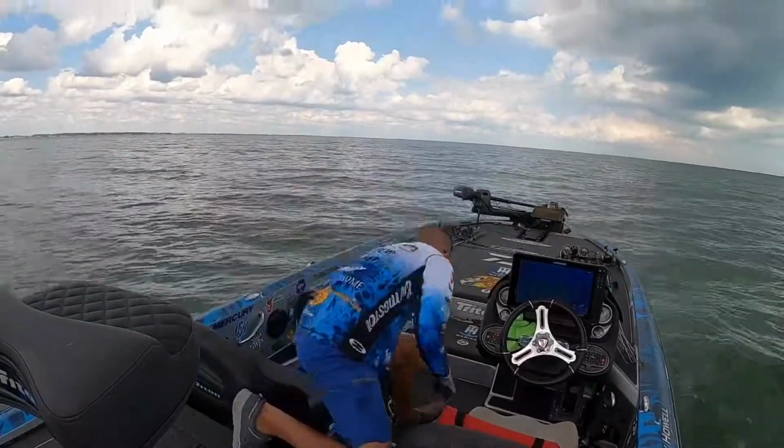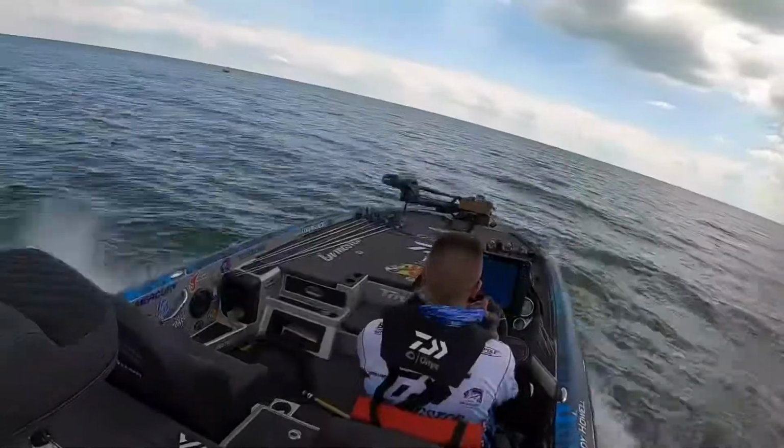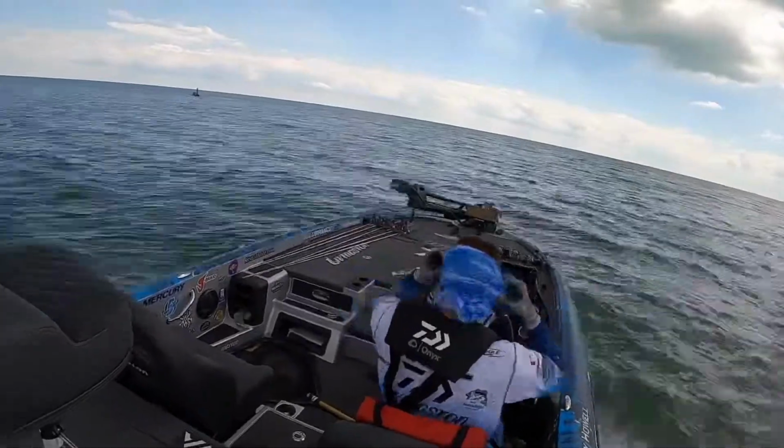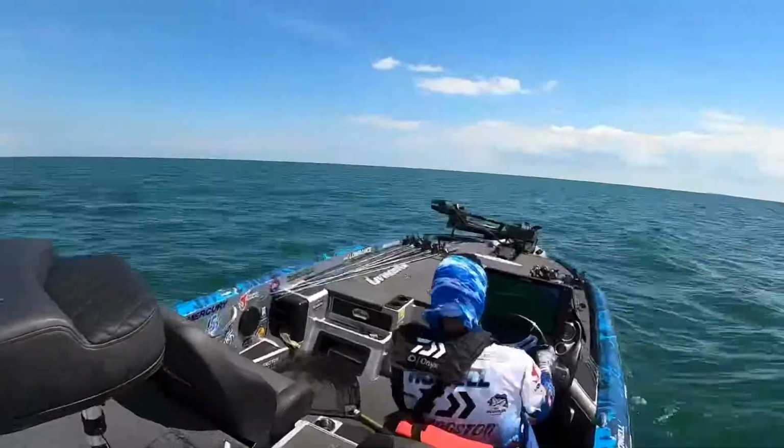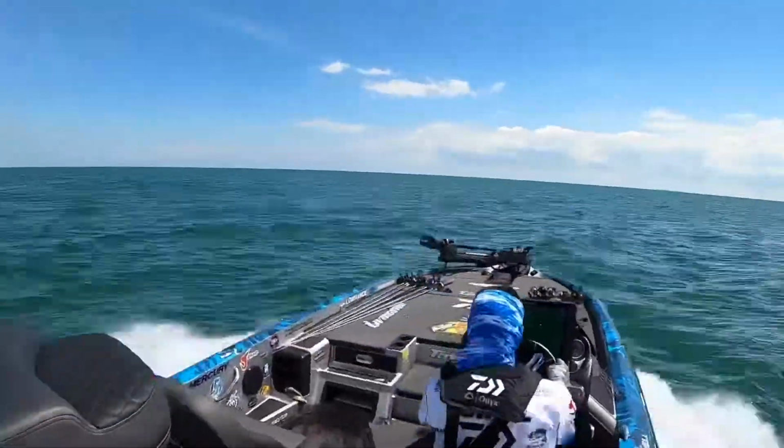Well, glad the day is over. Got back safely. I ran a little over 100 miles round trip today. The Triton and Mercury took a beating this morning, and my seat, as I said earlier, broke right in the middle. The back fell back on me.